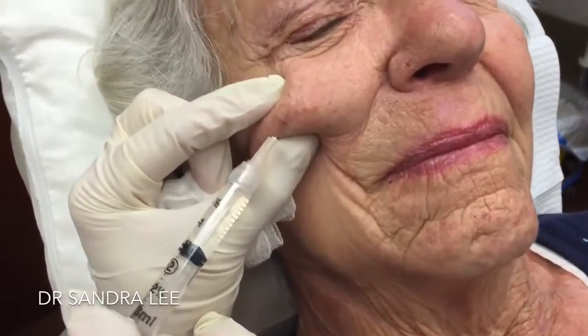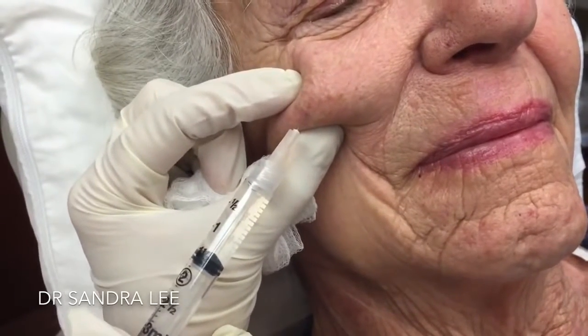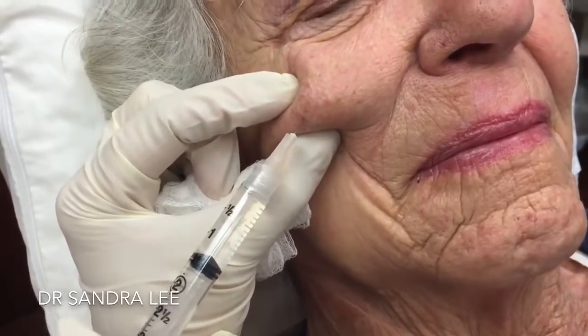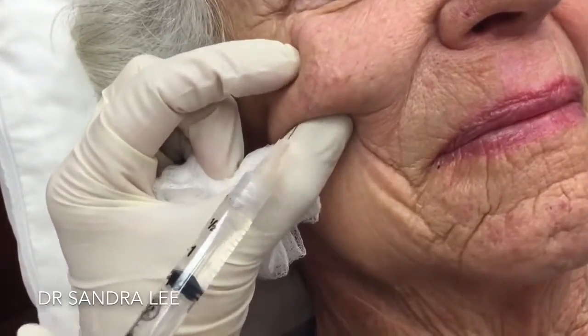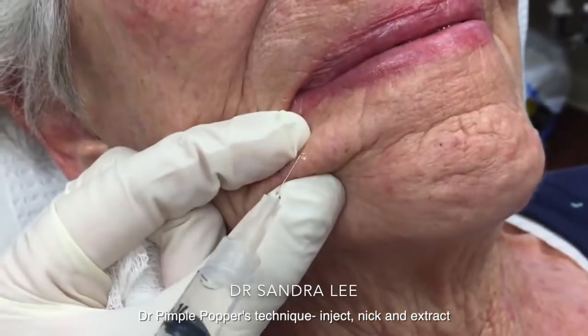Okay, the next technique is Sandra's technique. This is Dr. Sandra Lee injecting. So she does a slightly different technique. She puts local in, which is fine. She's using a vibratory technique, so it's vibrating the skin to distract the patient. And I'll let her discuss.